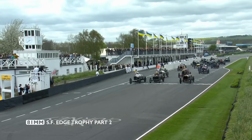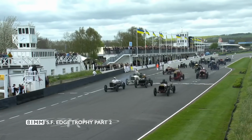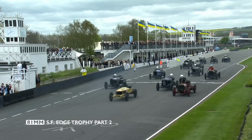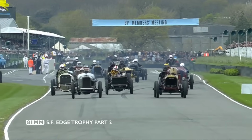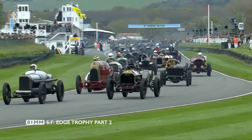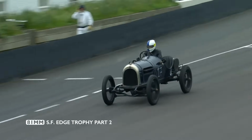The SFH Trophy is underway for the second time here at the Goodwood Members Meeting as ever. It's a slow getaway for Mark Walker, but it doesn't mean the race is over. We've got a car stopped, unfortunately. It didn't get away at all. And actually, it's a really good start by Neil Goff. There we are. It's getting away now.